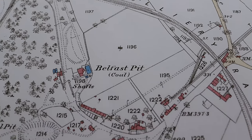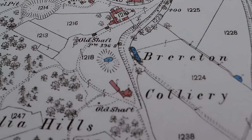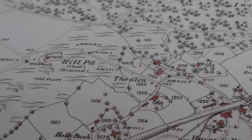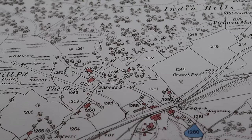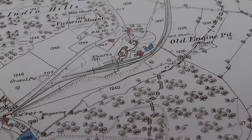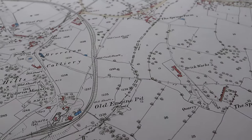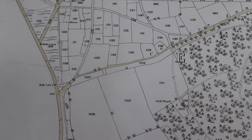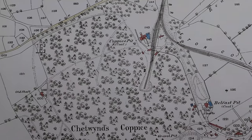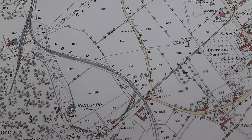Mining was a big part of the area, the Lee Hall mine being the largest, with several smaller ones. All these mines have now ceased to operate. As we pore over this map, it is evident how many coal pits there were, and connected by railways.